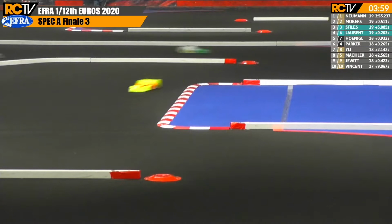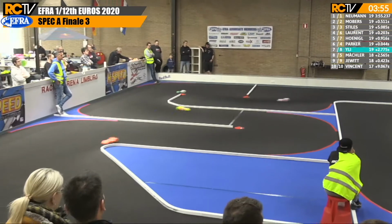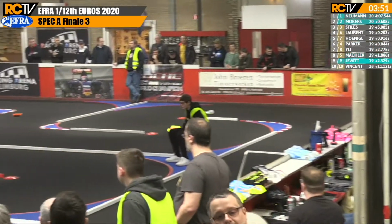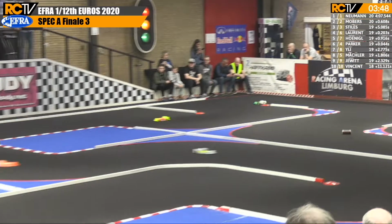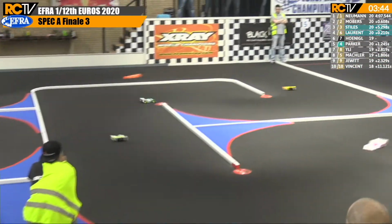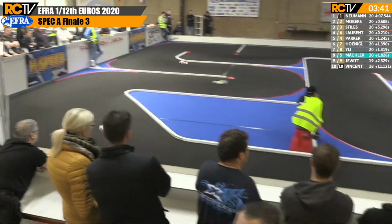Past the traffic, Jewett gets out of the way of the pair of them. That's nice driving there from Mark Jewett. Very small gap has appeared between Neumann and Mobers. It's up to 6/10. It's nothing. But it's absolutely everything. Marcus Mobers will be throwing everything at this, trying to catch up.